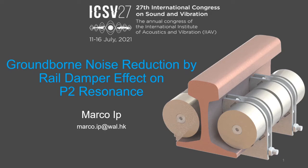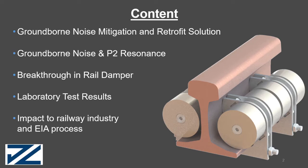I am Marco Ip. I would like to share the groundborne noise reduction by rail damper effect on P2 resonance. In this presentation, I will talk about groundborne noise mitigation and retrofit solution. Then we will talk about the relationship between groundborne noise and P2 resonance.